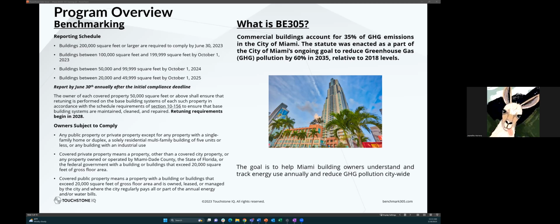Commercial buildings do account for 35% of GHG emissions in the city of Miami. So this statute was enacted as part of the city of Miami's ongoing goal to reduce greenhouse gas pollution by 60% in 2035 relative to 2018 levels.